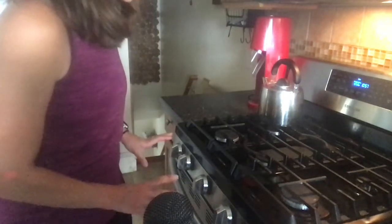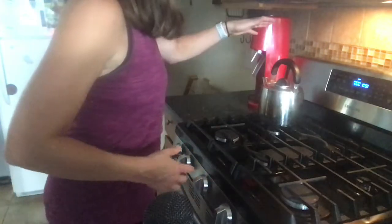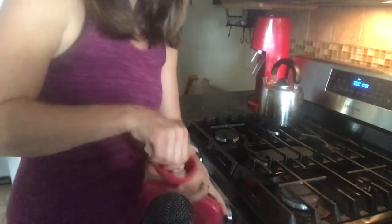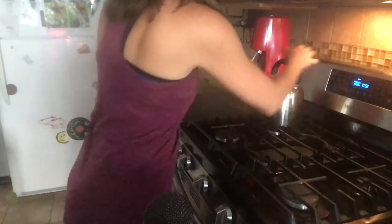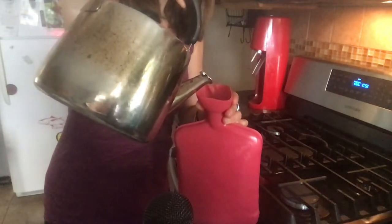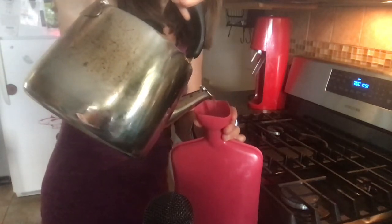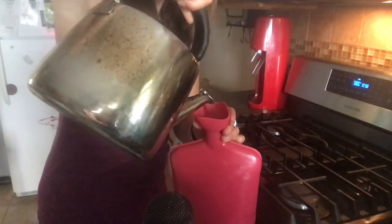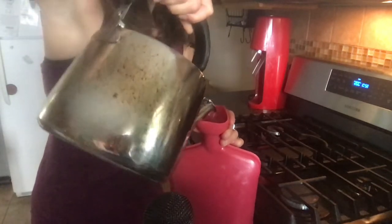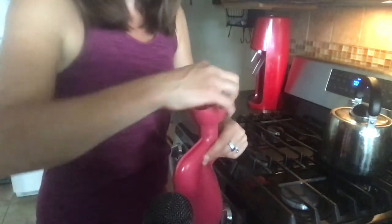All right. So I'm going to throw it in the oven. If you are going to use an oven, you're going to want to make sure that it cools down a little bit before you put it on your belly. While that's heating up, I've boiled some water and I'm going to pour it into my hot water pack. You obviously want to be careful not to burn yourself, and put the top back on.